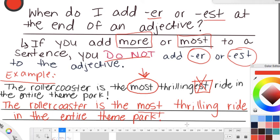Now, sometimes you would flip it and you would keep the EST and take out most if it makes sense. So you really have to listen to it to help you out there, but most of the time, if you're not sure what to do, I'd say your safest bet would be to keep either most or more and take out EST and ER. Okay, so just like how we did in this example.